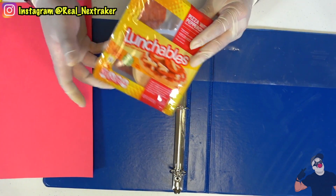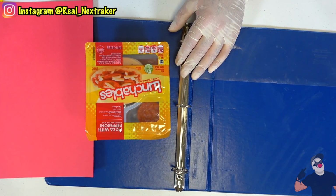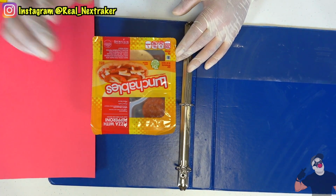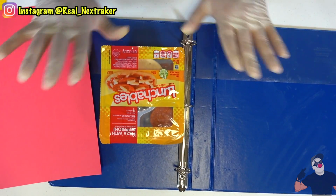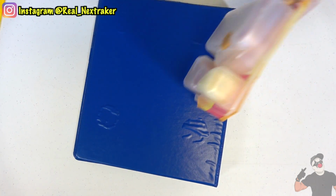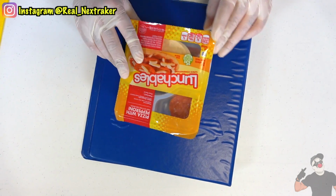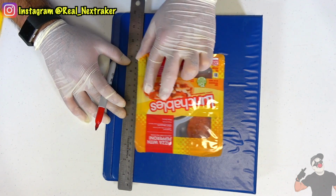But of course, you can't have these just sitting there while the teacher is right in front of you because you will get caught and the Lunchables will get taken away. So you gotta be really sneaky with these. This is what we're gonna take into class and nobody else will know. So let's close up this binder and we're gonna make a cut right in the center so we can use our Lunchables to guide us. That is the best way to do that. Do not use the top though, use the bottom as a guide.